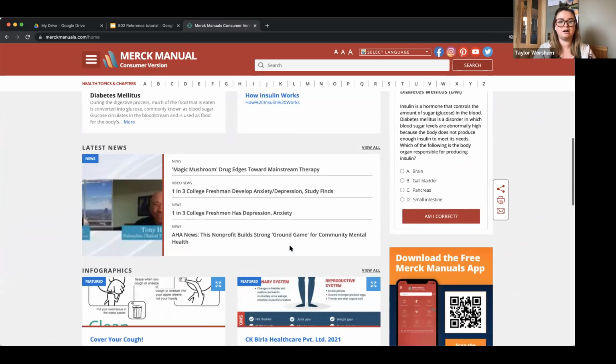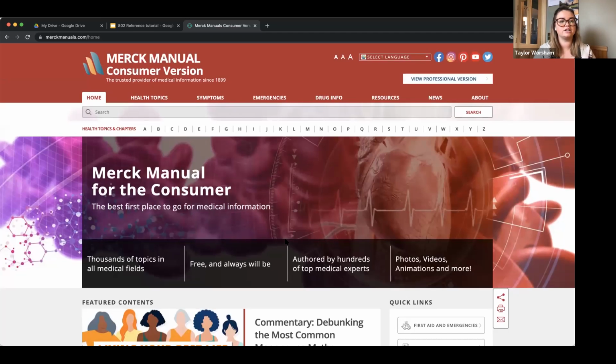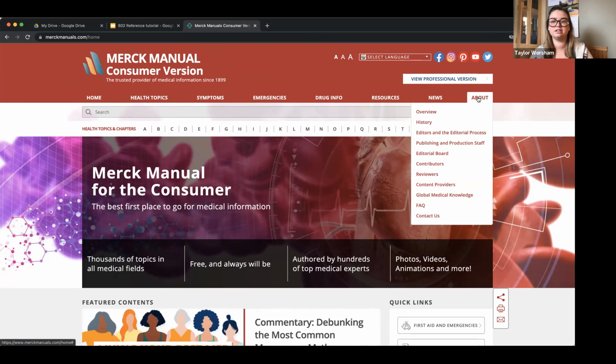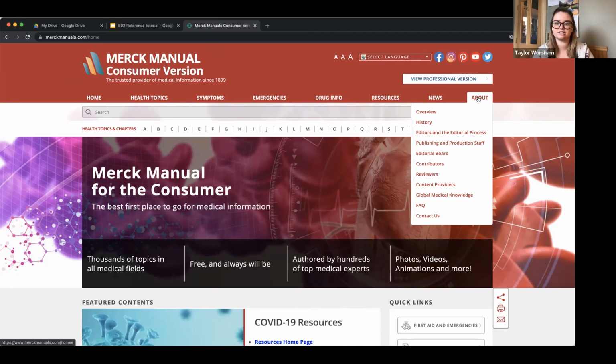Scrolling back up, you can see that there are tabs that you can use to browse, an A to Z bar for you to quickly jump to different health topics, and a search bar. So we're going to actually jump over to the right here in the About tab. And this is always a good place to start on a website because you can read up about the company, its history, what kind of process it goes through to get content onto the site.